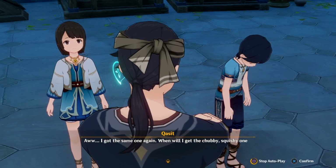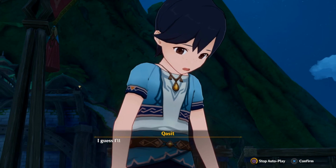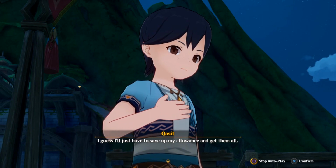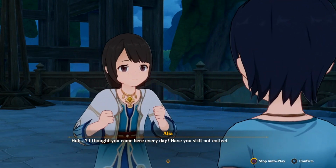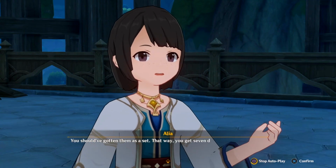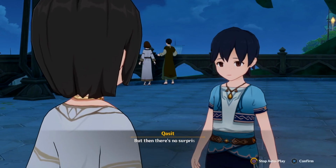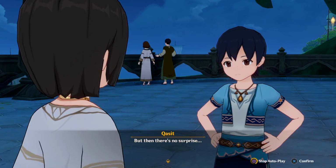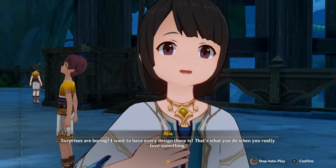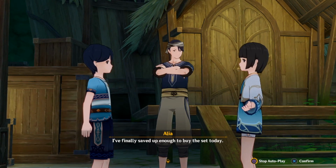Oh, I got the same one again. When will I get the chubby, squishy one? I guess I'll just have to save up my allowance and get them all. Huh? I thought you came here every day. Have you still not collected them all yet? You should have gotten them as a set. That way, you get 7 different designs at once. But then there's no surprise. Surprises are boring. I want to have every design there is. That's what you do when you really love something. I finally saved up enough to buy the set today.